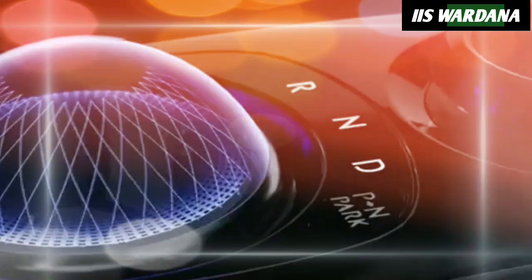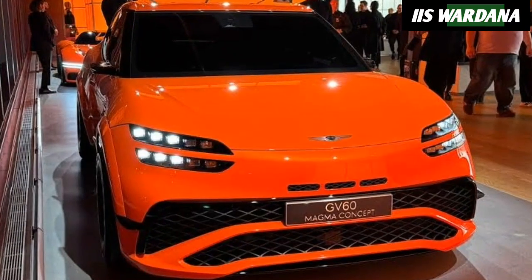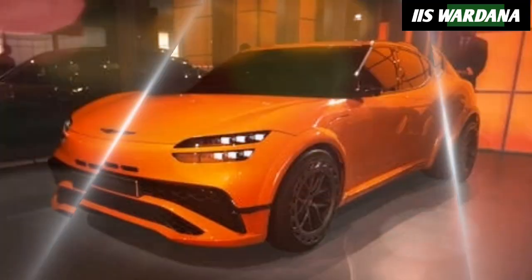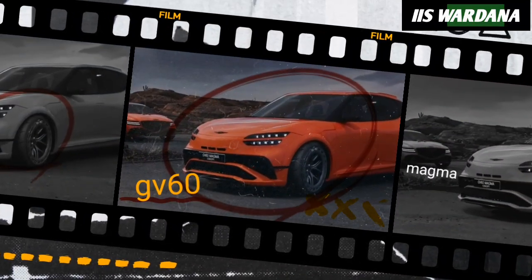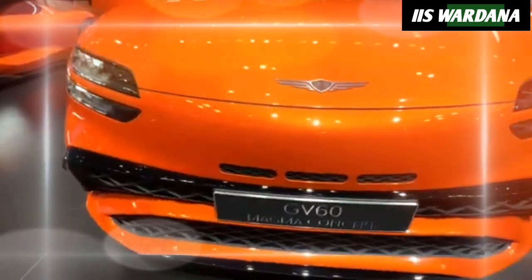One of the first Magma variants will be based on the Genesis GV60 electric SUV. The Genesis representative pulled the cover, which was also orange, off the GV60 Magma for only a moment before covering it again. Luckily, we managed to snap a few photos before the Hyundai rep reinstalled the orange-colored cloth cover.